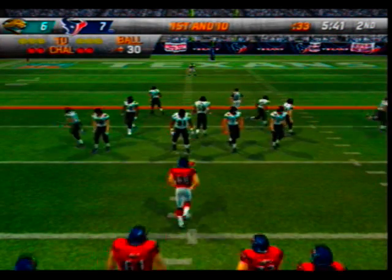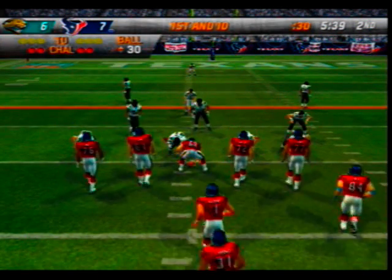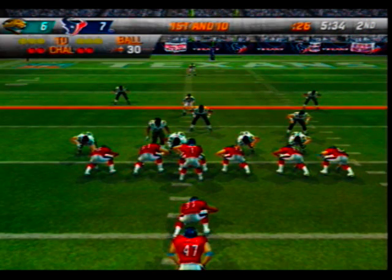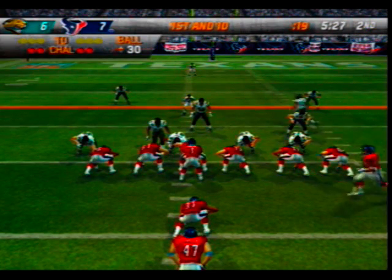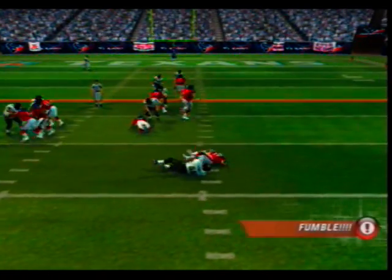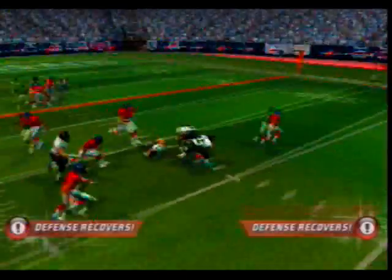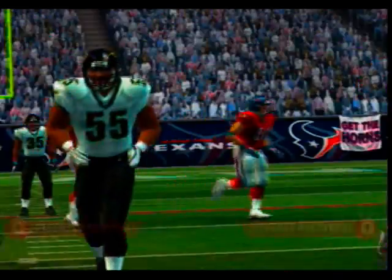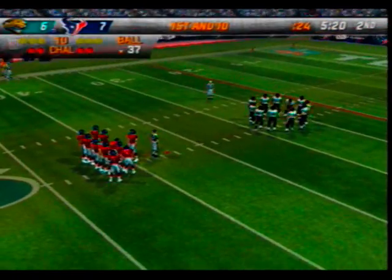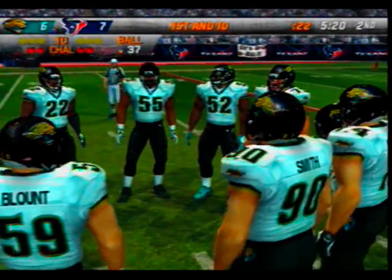Ball on the 30-yard line. Out of the I formation. A little misdirection. It's loose. The Jaguars scoop up the fumble. The defense does a great job breaking that up and getting the recovery. Yeah, they had a good push and they got into the backfield, not letting the runner escape. And that arm came in to whack it loose.